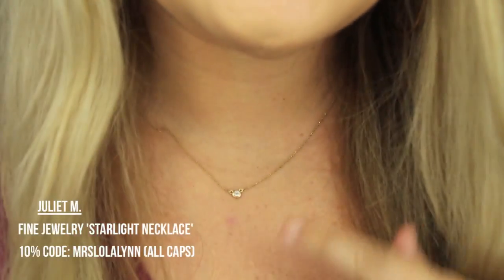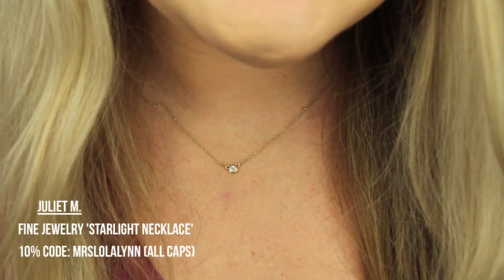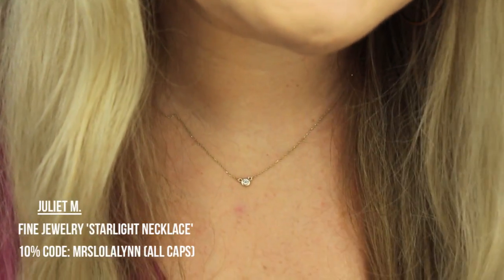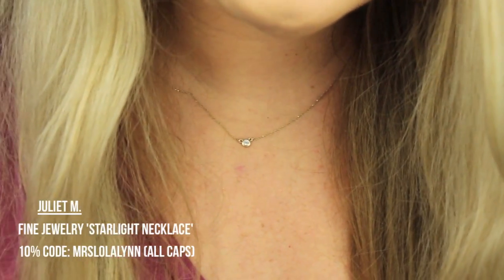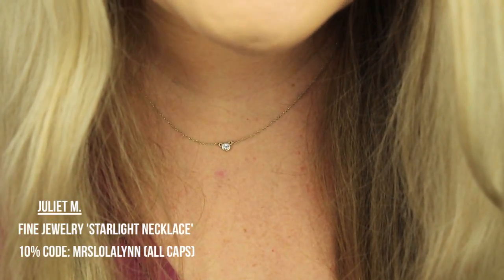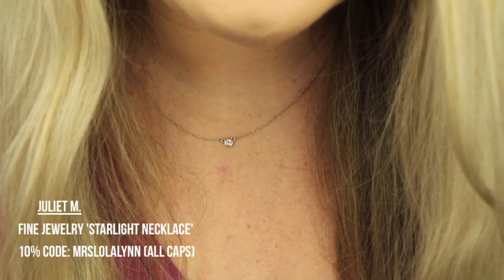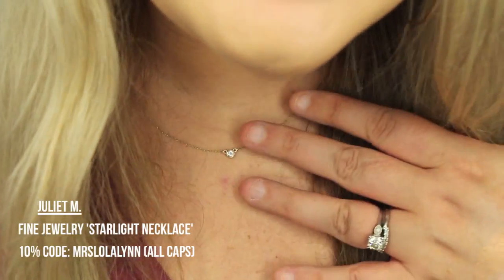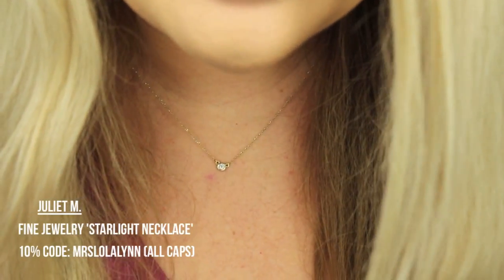So this is called the Starlight necklace and it's rather pricey. It is $495. But let me tell you, it's definitely luxury. The way that this is described is a solitaire that you'll never take off. This necklace is a vivid little star, day or night, shines ever bright with a stunning diamond focal point and a yellow gold chain designed to catch the light. This piece sparkles endlessly. I would definitely say that's true. That was one of the very first things, the chain is even sparkly.